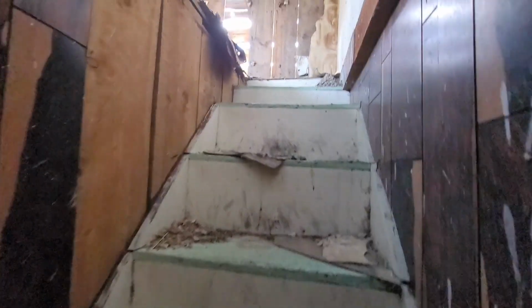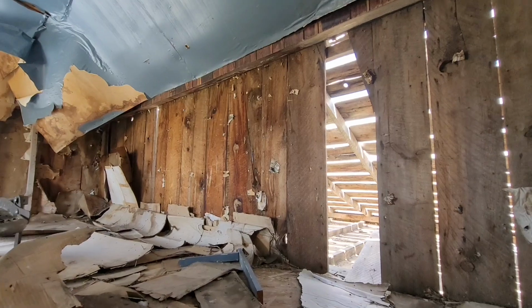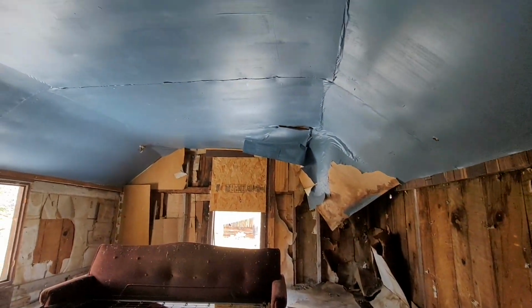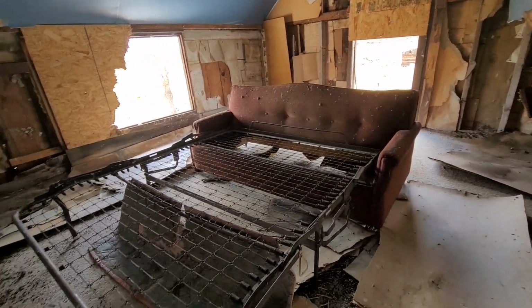Let's find out. Up these stairs. Hopefully they hold. Yep. They're solid, sturdy. Hopefully that tree doesn't fall on the house. Oh my goodness, look at this up here. This is wild. So it's kind of like a classic attic bedroom with sloped walls. And there's a big fold-out couch in the middle of it. How about that? A sofa bed.